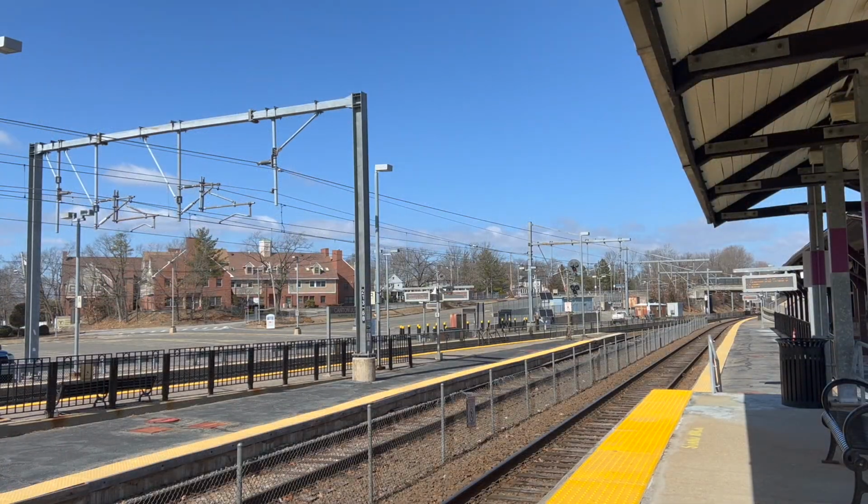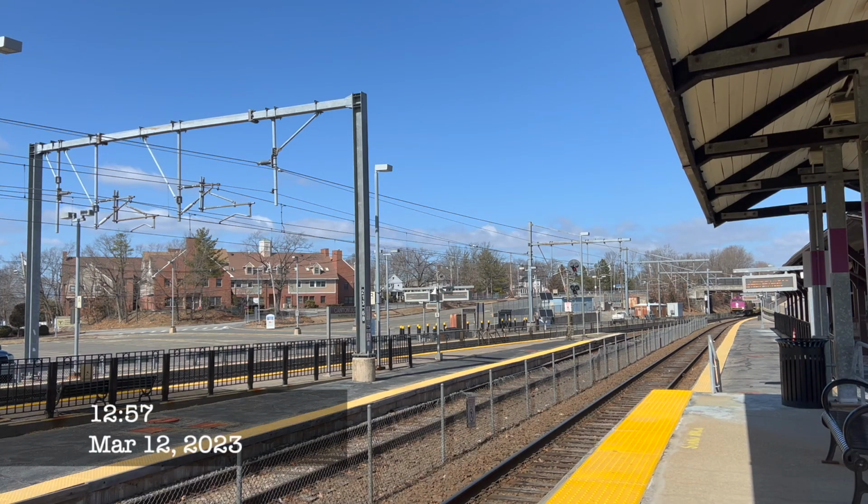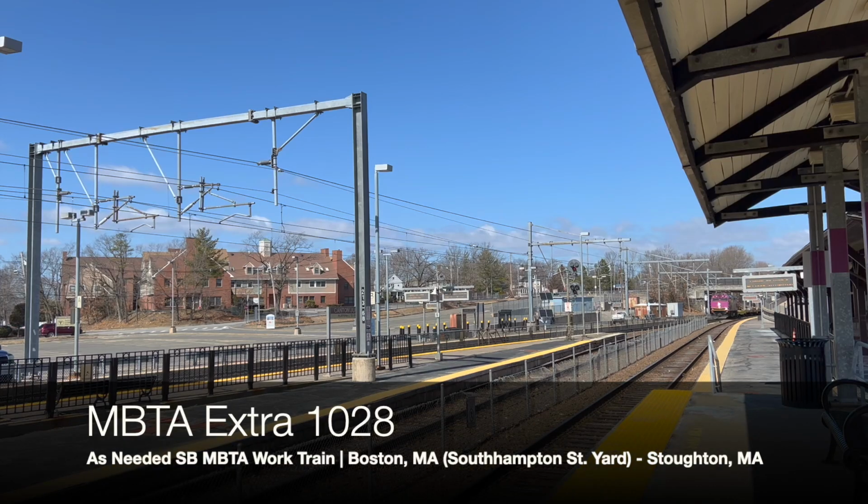Skip forward a few months and I'm back at Canton Junction, this time off the Northeast Corridor. Canton Junction gets its name from the junction here, where the Stoughton branch diverts from the corridor and heads through Canton Center to Stoughton, Mass. On this Sunday afternoon, the MBTA ran a work train to bring ties and rails to a crossing in Stoughton. More on that in a minute.